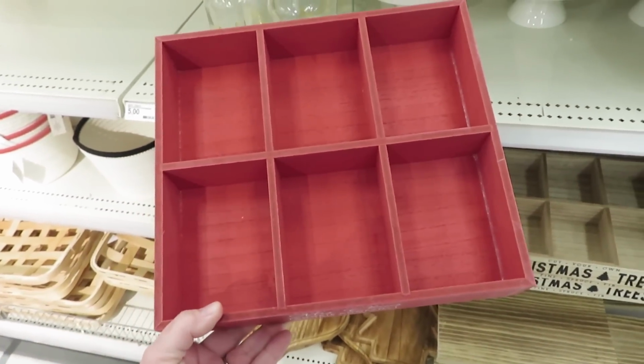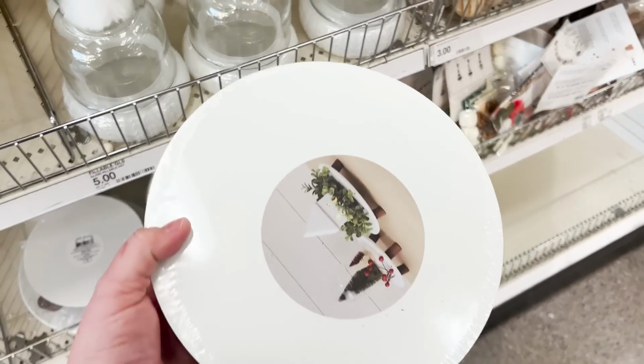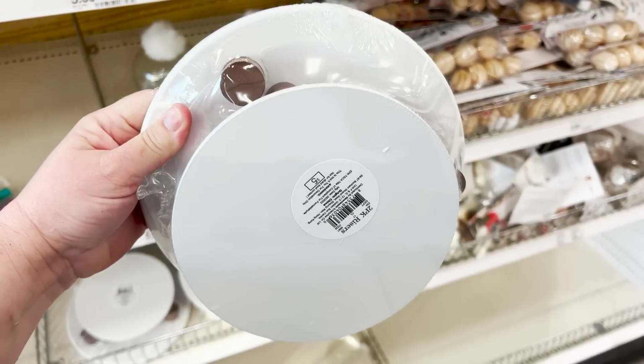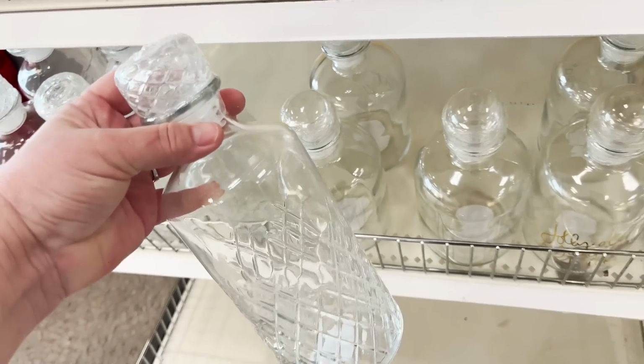And they have some risers. They're in a 2-pack. They're white. I love them. Great price, very neutral, could be used a ton of different ways for a ton of different seasons, and I'm all about that. They do have a darker wood foot on them, and great buy for $5. Now they have some decanters out.